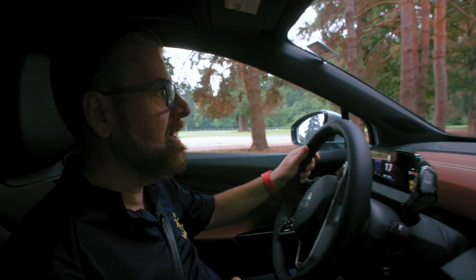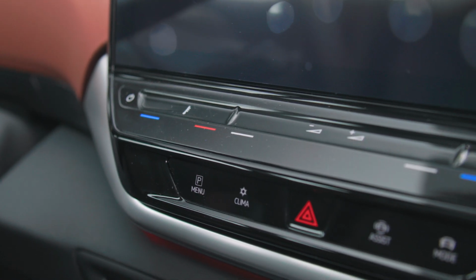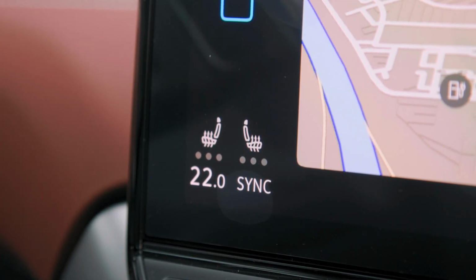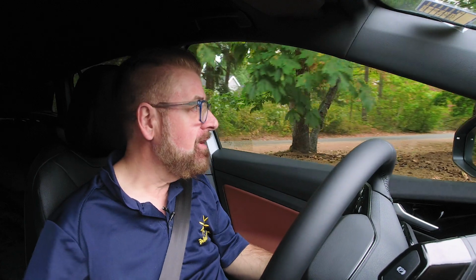Back to the interior, there's ambient lighting on the inside. There's really great HVAC controls. The battery is used obviously for heating and cooling. So I have the air conditioning on right now, and I can feel the cool air just blasting through the vehicle. They've done a great job with absolutely everything on the inside of this vehicle.